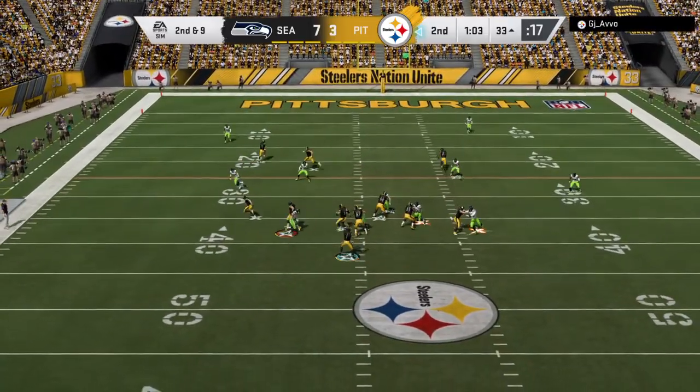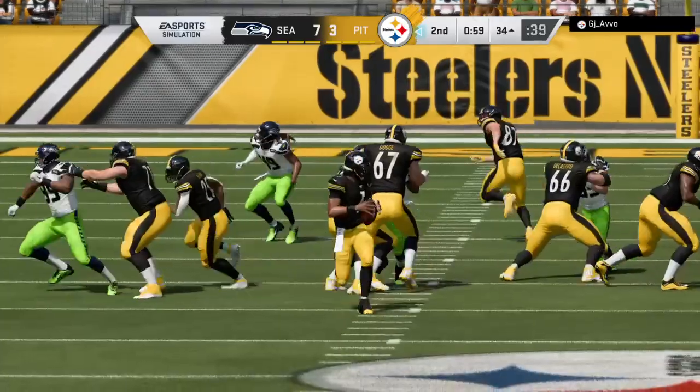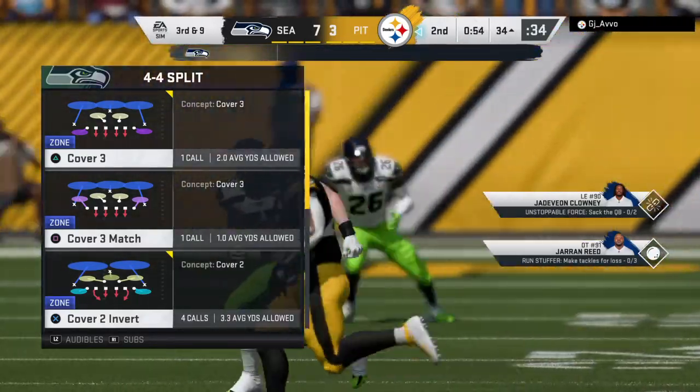The play action fake. They'll look to throw. This will be caught by Brown. And he will lose yardage back to the 34-yard line. Officially, it will go as a 1 yard loss, and that's going to lead to a third down.